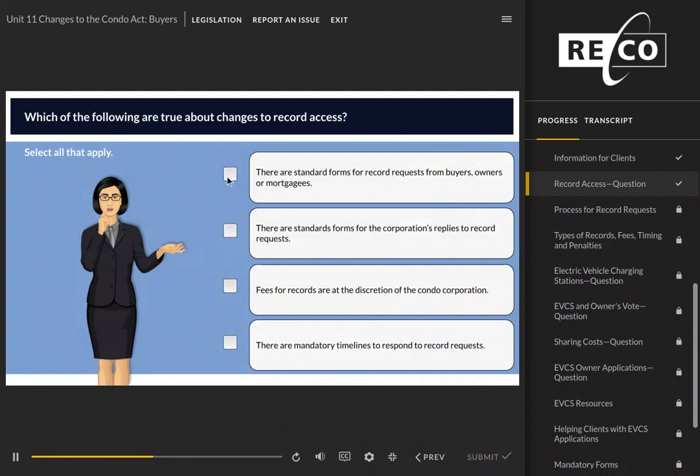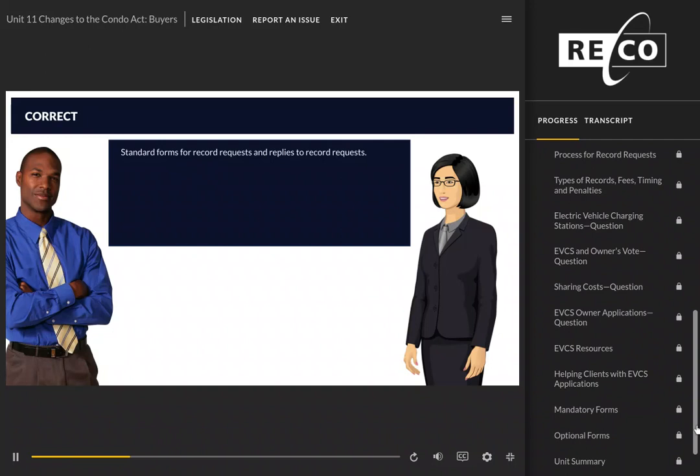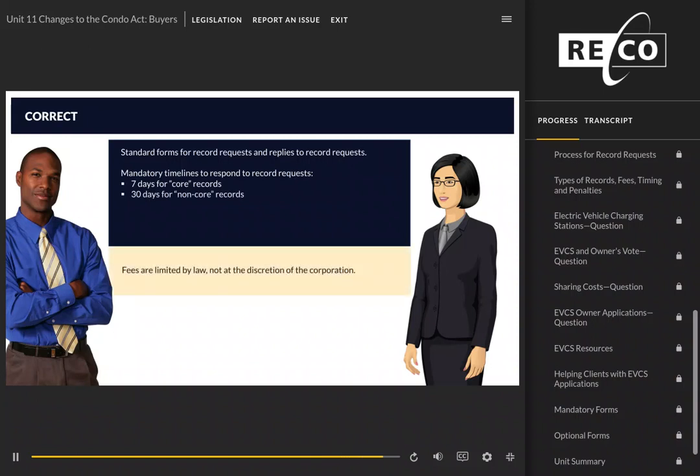Which of the following are true about Condo Act changes on access to records? That's right. Changes to the Condo Act on access to records have resulted in standardized forms for record requests and for a corporation's response to requests, mandatory timelines for a condo corporation to respond to record requests, which are 7 days for core records such as the current versions of the declaration, bylaws, rules, the current fiscal year budget, and minutes of meetings from the last 12 months, 30 days for non-core records. There are limits on fees a corporation can charge for record requests.